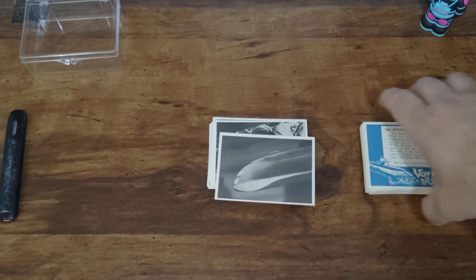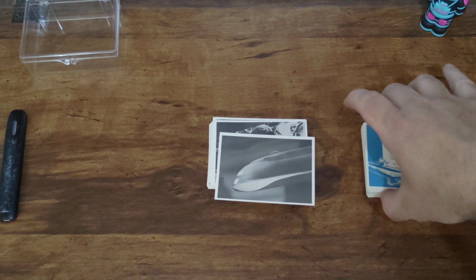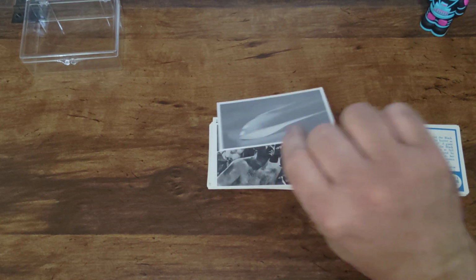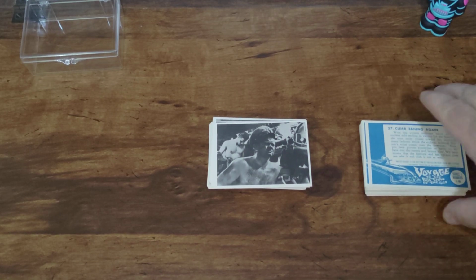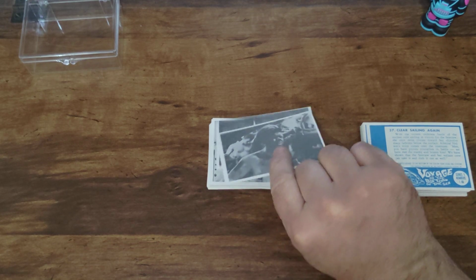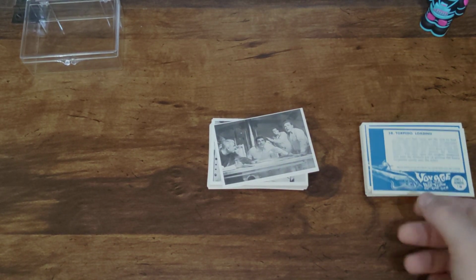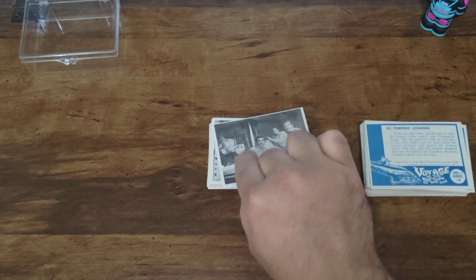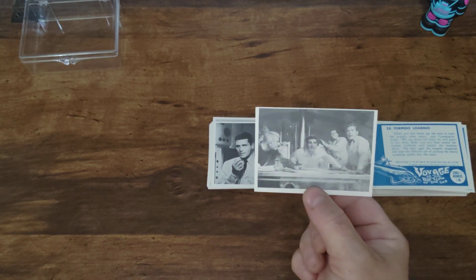There are 66 cards that make up this set, just like most sets from this time period. And I would still love to know why all these card sets are 66. 44 seems like a familiar number, but 66 is always the number. These cards feel thick. So far, I'm a big fan of the quality. I know I can't keep repeating it, but it's such an old set.